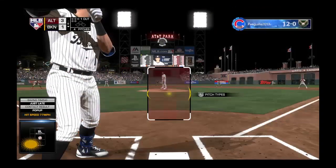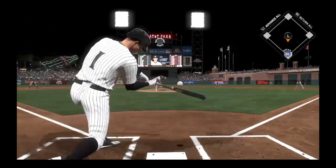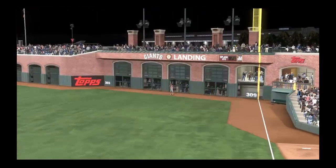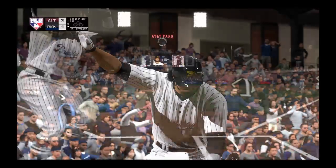Here's Carlos Correa now. He was retired via the ground ball last time up. There's a swing and a drive hit well out to right field. Trout going back. He tracks it down and makes the play to record the second out.